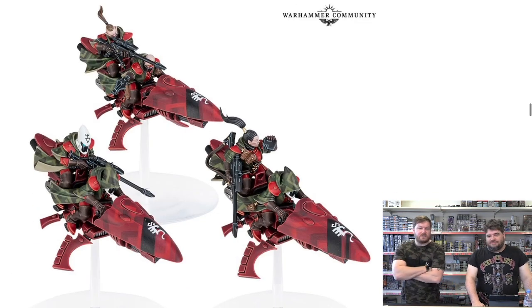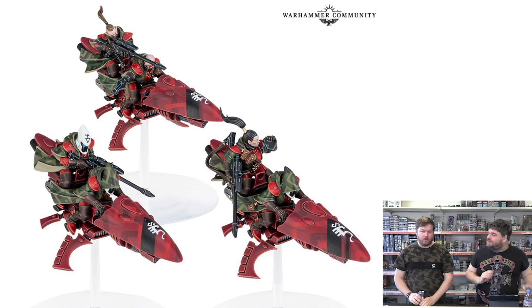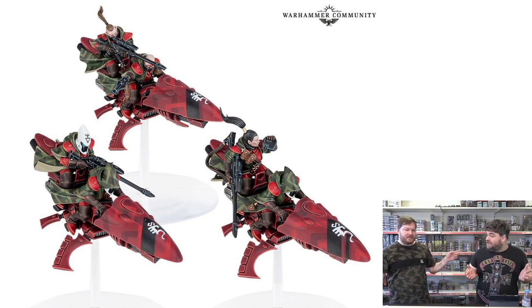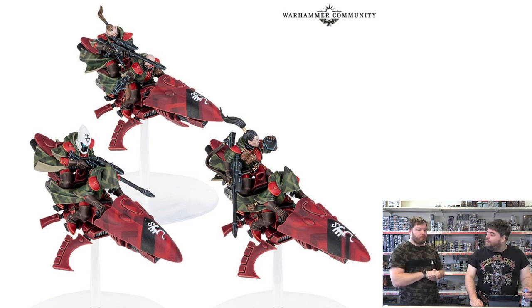So this is Shroud Runners. This is basically Shining Spears, but with Rangers. So yeah, this was the kit that was released in Eldritch Omens. Right. So this is now available on its own. Once again, pretty quick turnaround. This is why James said he's got them, because aren't they the same Shining Spears models, but with different characters on them? No. Oh, right.